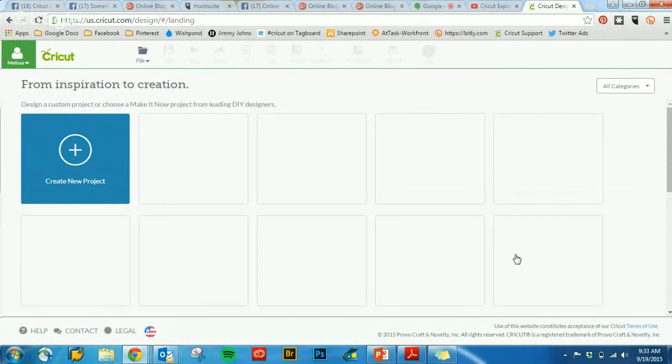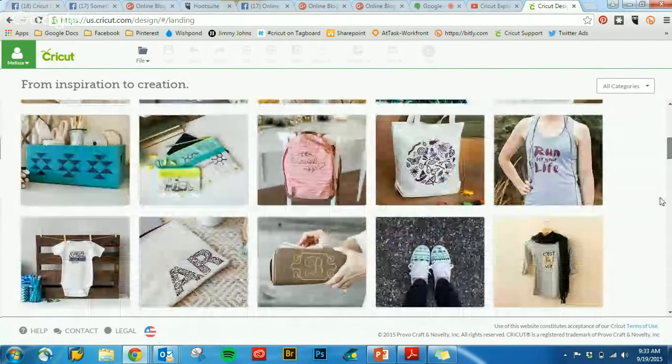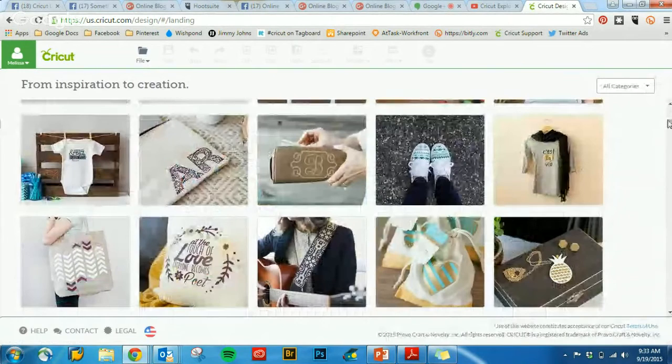So this is Design Space, cricut.com/design, or you can find it from our homepage. It'll automatically launch if you plug in a machine. This is the home page that it lands on. One of the cool things is we have these Make It Now projects that are already preset. If you scroll down, they just go forever. There's thousands. We load a handful of new ones every single day at the office. These are really neat because they're already set up and you can customize them.